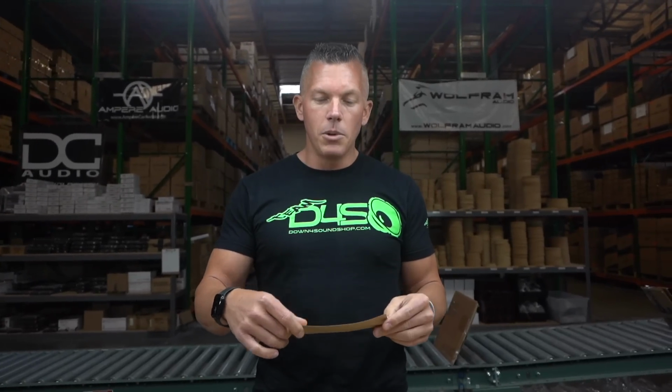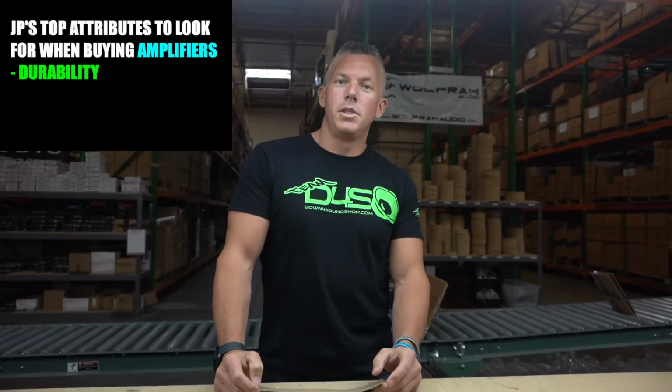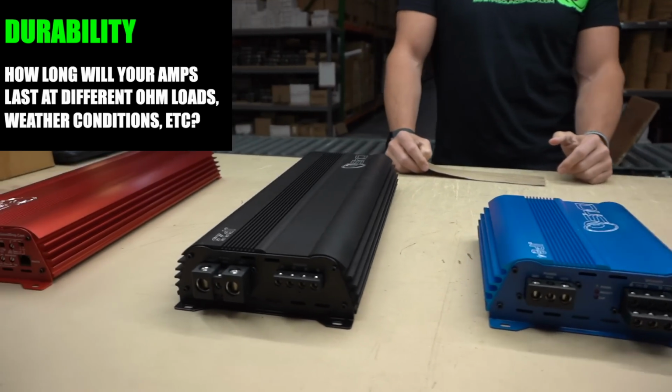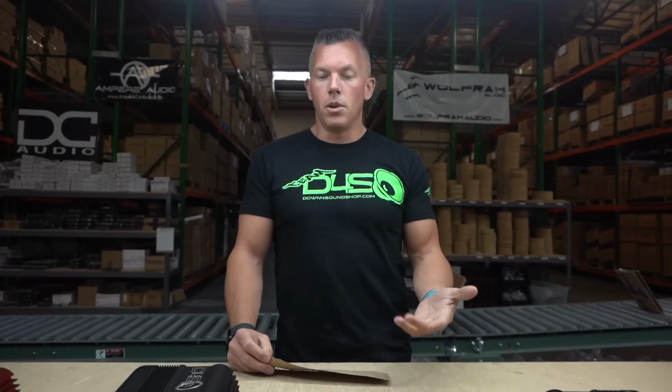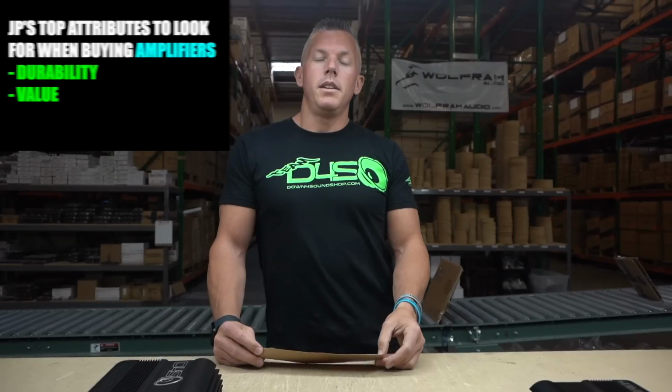So the first thing that I would look for in an amplifier, me personally, obviously this is my opinion, is durability. It's very important to look for an amplifier that's going to be durable and has a good track record. We have our Down for Sound amplifiers in front of us because they have a great track record. We have less than a 1% failure rate on our amplifiers, and this is almost unheard of in the car audio industry. They also hold their value exceptionally well. So that's a very important thing to look at, is durability. Is the amplifier that you're going to be investing in going to be durable? Is it going to stand up to heat, or lower ohm loads, or different voltages, or what have you?